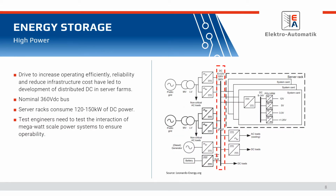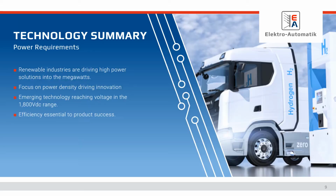Energy storage systems range from small off-grid backup to around 13.5 kilowatts for residential applications to massive megawatt of energy storage for server farms. Companies continue to investigate the potential efficiency benefits of transitioning from AC distribution to DC. The distributed DC voltage is around 360 volts DC nominal, which some claim results in lower converter losses and therefore an increased operating efficiency. Even just a few percent makes a big difference. The switch to DC and high current creates test challenges for design and compliance test engineers.